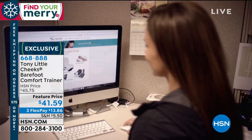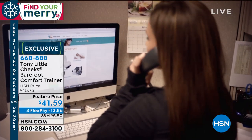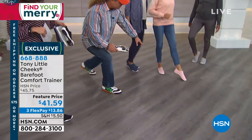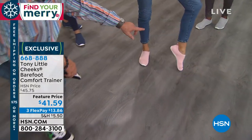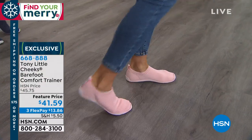But let's see how it flexes. Let's take a look at how it moves. Now, Barb, go ahead and show them this, because she loves these. I mean, totally loves them. You can see as she moves around and flexes forward and backwards. Watch how she pushes this. So they customize. You slip them on. Look at that, and they change.